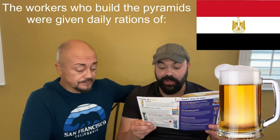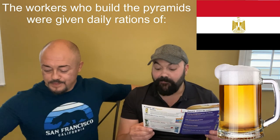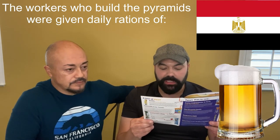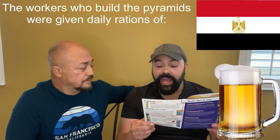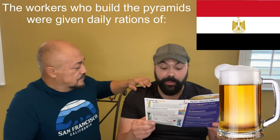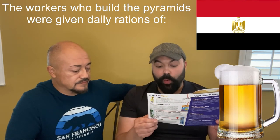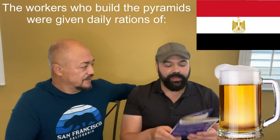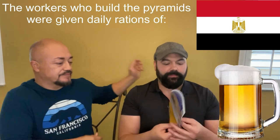Every day, the workers who built the pyramids were given over 1 gallon of beer. They drank it from giant communal jugs using straws made from reeds. Enjoying beer wasn't limited to the living. Either, mummies were often buried with it, as Egyptians believed their dearly departed would enjoy it in the afterlife. Wow. Who knew? Beer, wine, all these things.